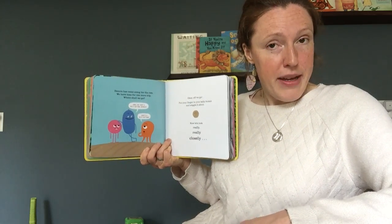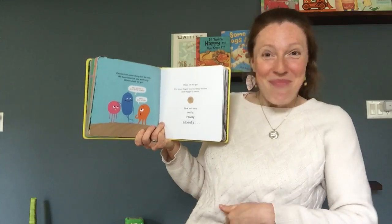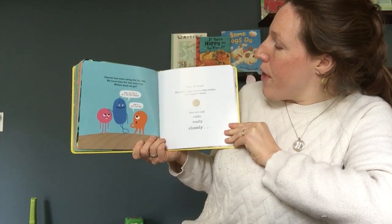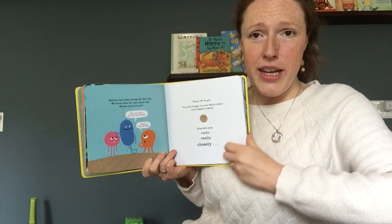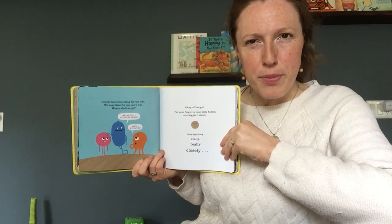Did you all find your belly buttons? I won't show you my belly button because that would be rude. But it's right here. It's right in the middle of your tummy. And you guys can take your fingers and put them on your belly buttons. Okay, off we go. Put your finger in your belly button and wiggle it about. Now let's look really, really closely. Having trouble with adverbs today.